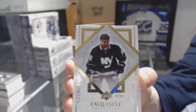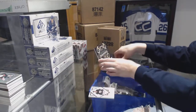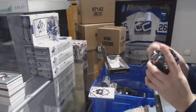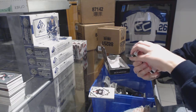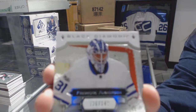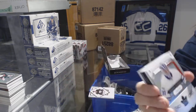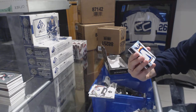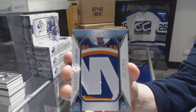$2.99 for the New York Islanders, Josh Ho-Sang. Yeah, they're pretty few and far between. Number /249, base for the Leafs, Frederik Andersen. Team logo jumbos for the New York Islanders, Josh Ho-Sang.